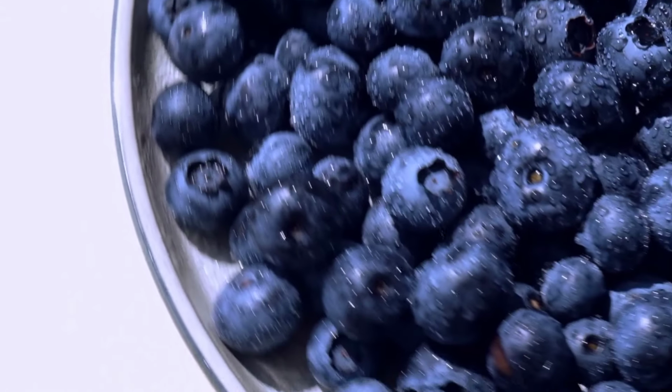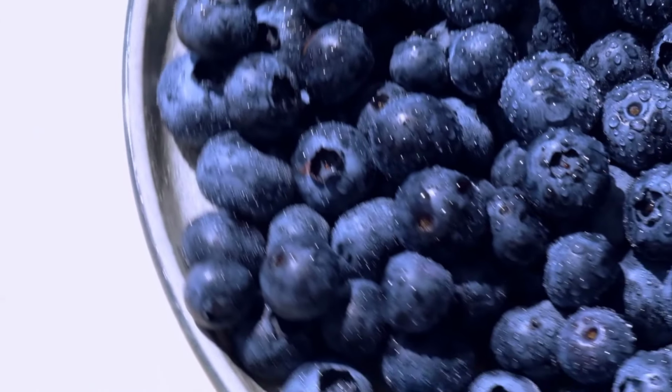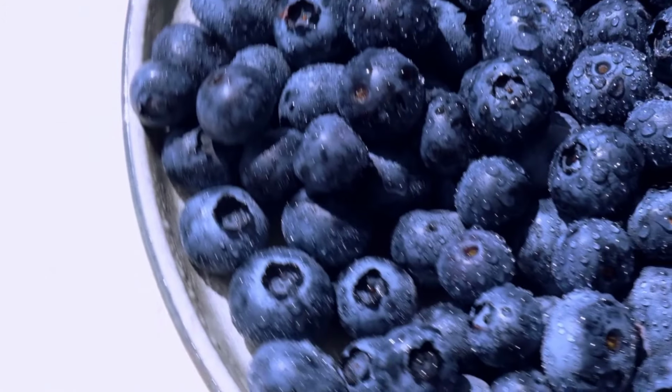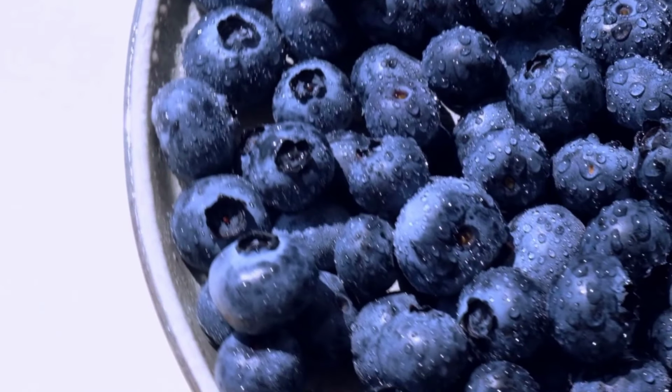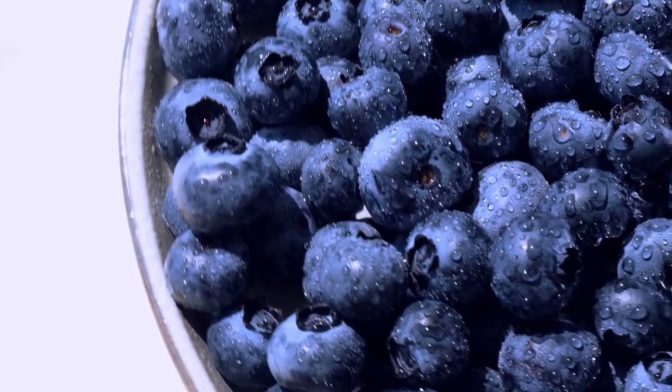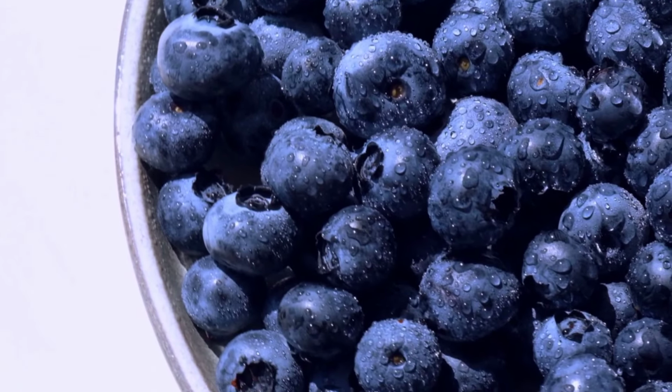Superfoods are a cornerstone of nutrition for those with blood type O. Foods like kale, blueberries, and walnuts are packed with vitamins, minerals, and antioxidants. Incorporating these into the diet can boost immunity, reduce inflammation, and support the unique health requirements of blood group O individuals.